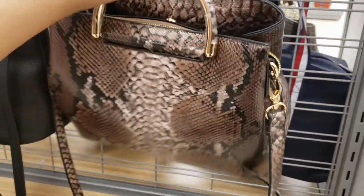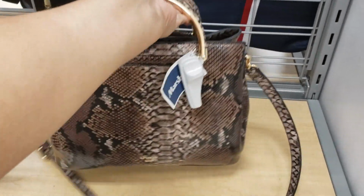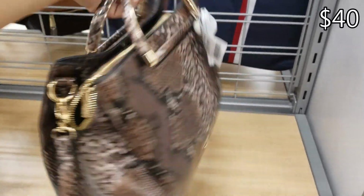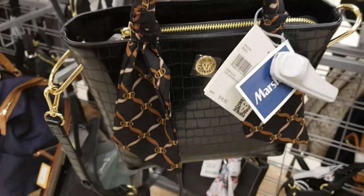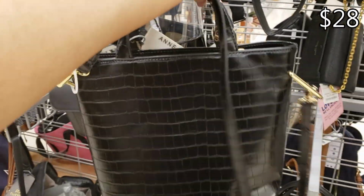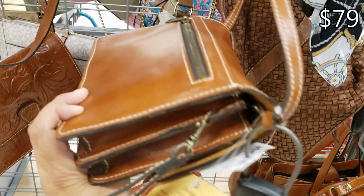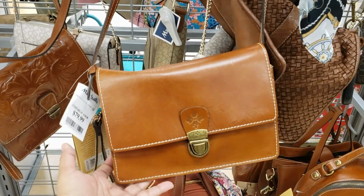I want to say Dune. I think we've seen this one. Let me bring it down, put it here. It is Dune and it will be $40. Mini Calvin Klein, this one is $28. Retails for $79. Just a tiny version compared to that one. Tons of Patricia Nash, $79. Normally this stuff is like $120 and up in Macy's or Dillard's.